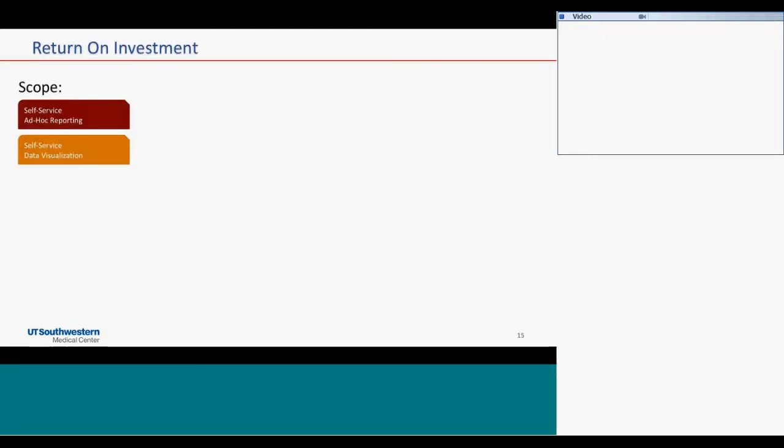Return on investment. Since it is not straightforward to measure return on investment for making the data warehouse a source of truth, we've opted to just focus on the self-service dashboards offered by the data warehouse. In August, the self-service dashboards were accessed about 8,800 times.